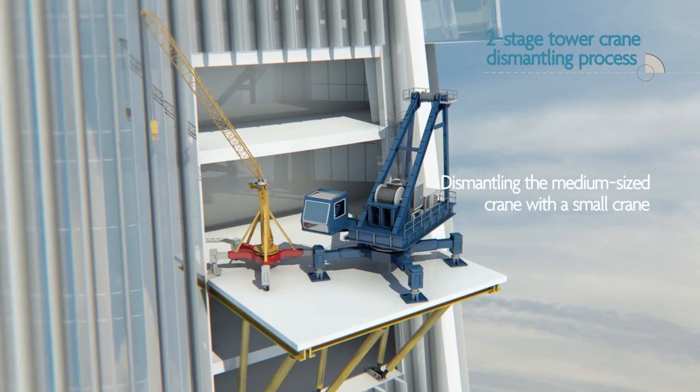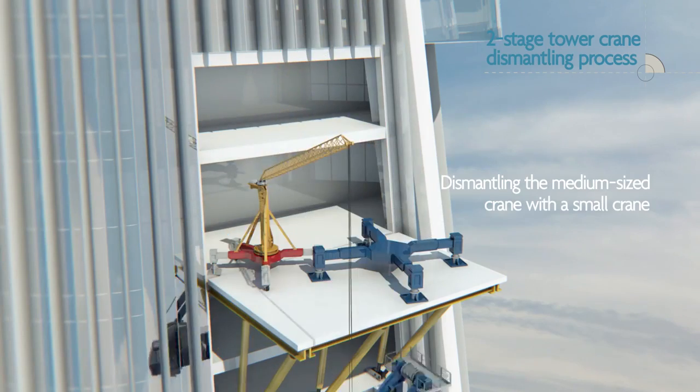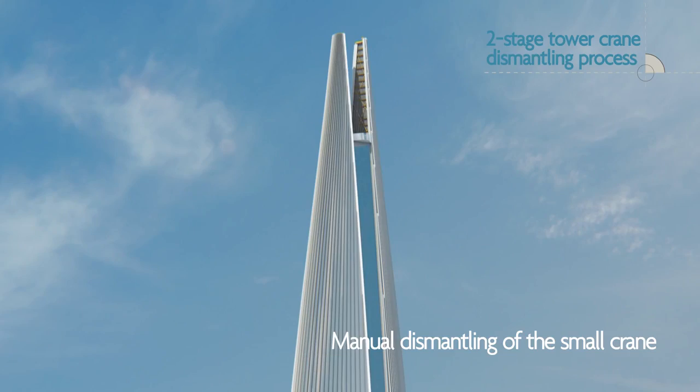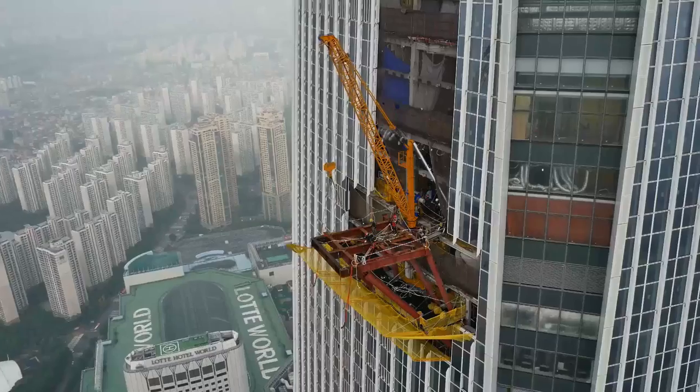This medium-sized crane is dismantled again by a small crane and sent to the ground, and the last remaining small crane is dismantled there and sent to the ground via an elevator inside the building.